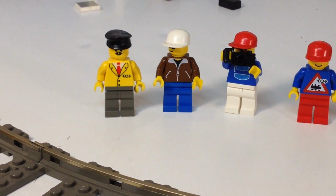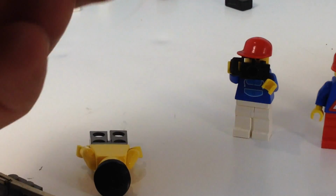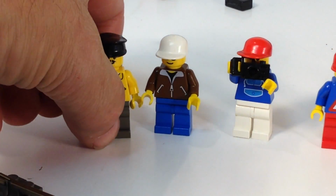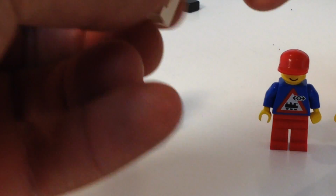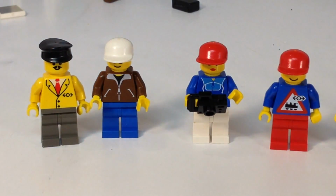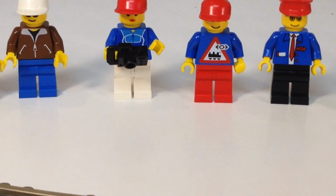We got the engineer with the yellow jacket. We got this shady guy with the brown jacket. It's like a furry jacket. This guy hiding behind the camera. Why are you hiding behind the camera? Oh, it's not a guy. It's a woman. Need to get lower where you can see these.